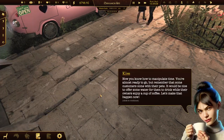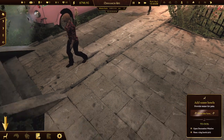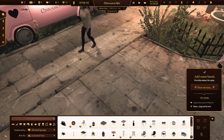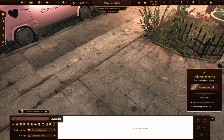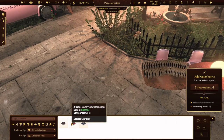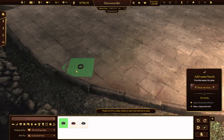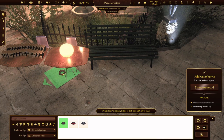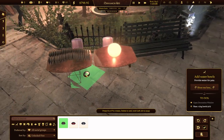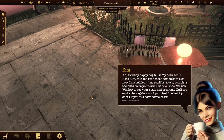Now you know how to manipulate. Well, some customers come with their pets. Be nice to offer some water. Let's make that happen now. Decoration. Two dog bowls. Where would that be? Special? Perfect. Ah, so many. My boss, Mr. I hate him.